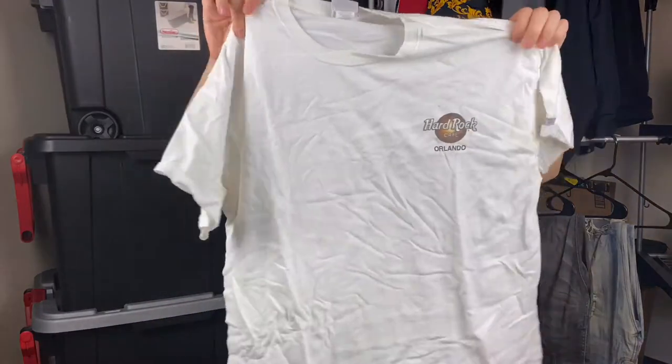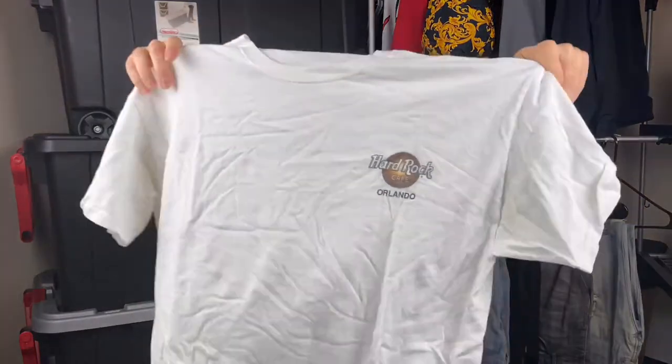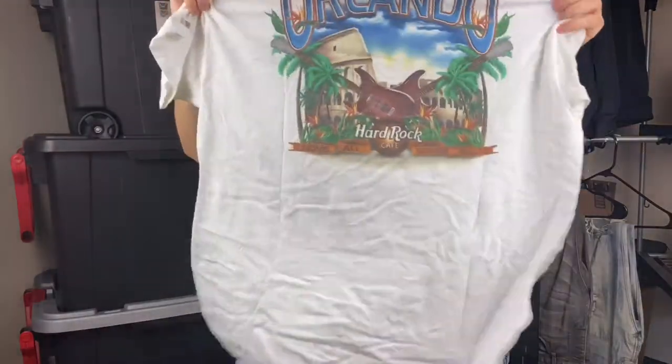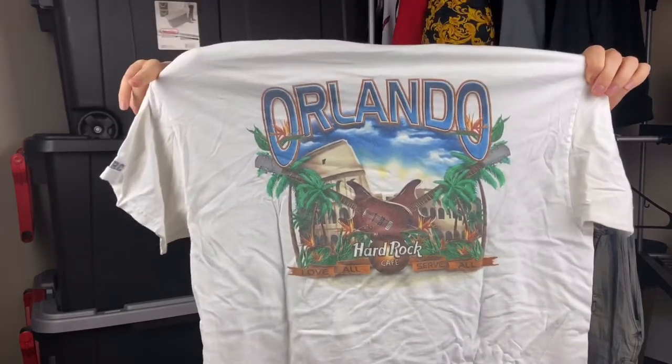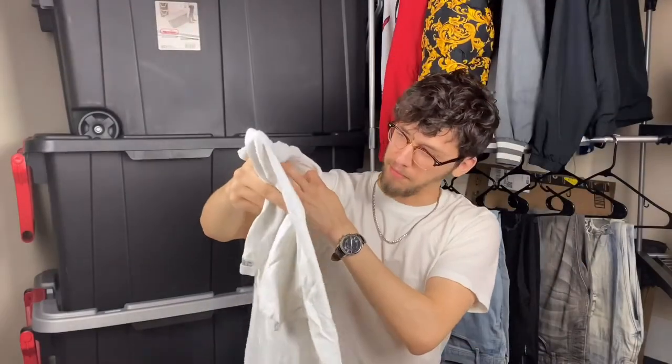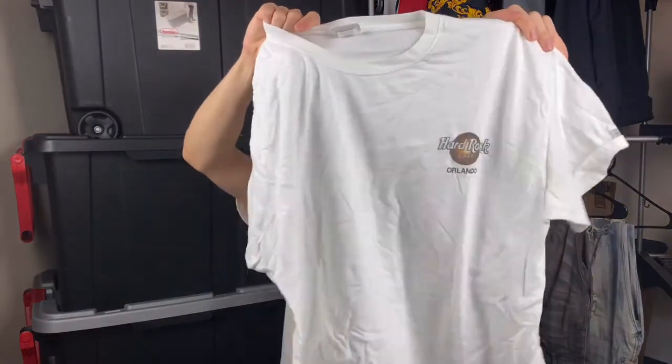And then the next one, ooh, Orlando, Hard Rock Cafe Orlando. We got the little bronze ball right there. And on the back, we got Orlando Studios. We got the two guitars at the entrance. The colors are really, really vibrant on this one. Again, Hard Rock Cafe tag.